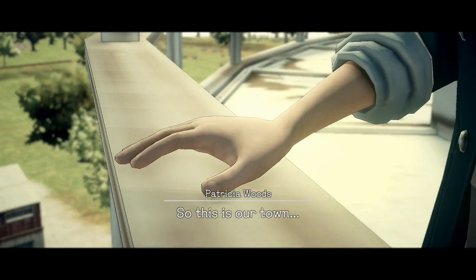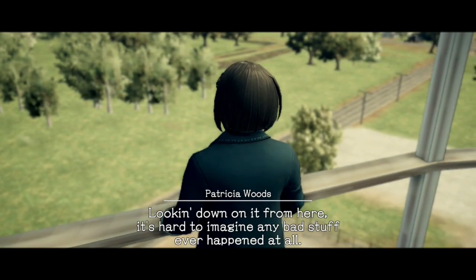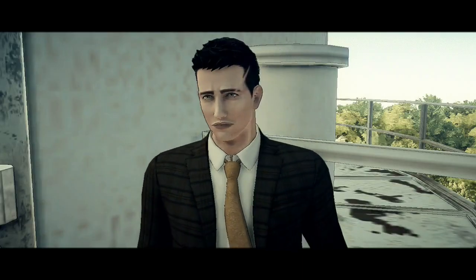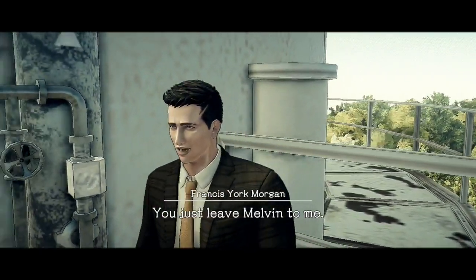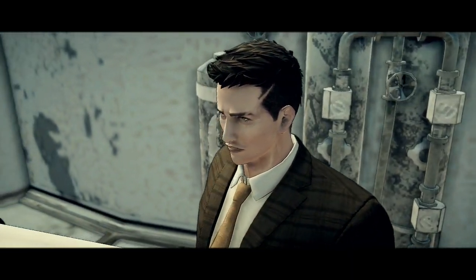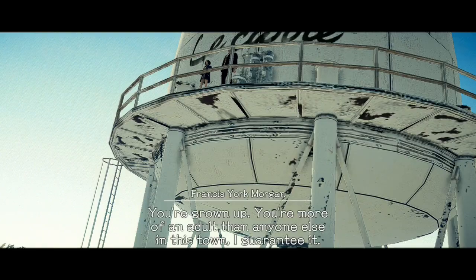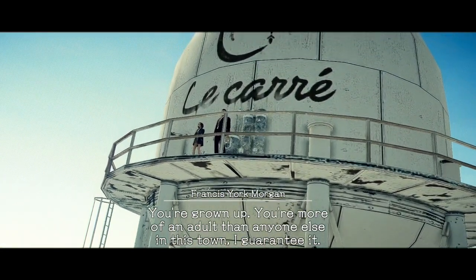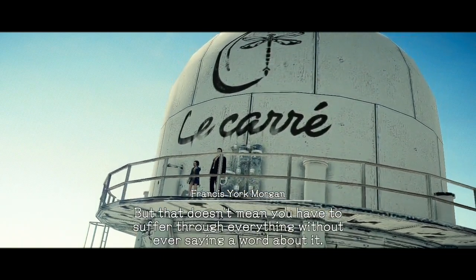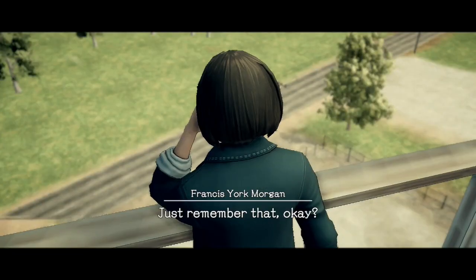Here we go. So this is our town. Looking down on it from here, it's hard to imagine any bad stuff ever happened at all. Listen carefully, Patricia. You just leave Melvin to me. I promise I'll take care of things. You're grown up. You're more of an adult than anyone else in this town, I guarantee it. But that doesn't mean you have to suffer through everything without ever saying a word about it. Just remember that, okay?